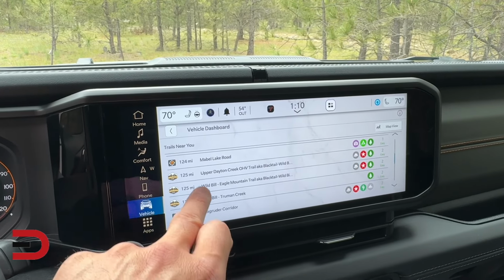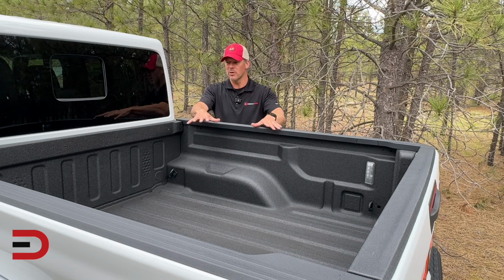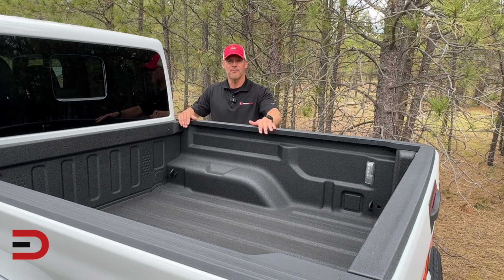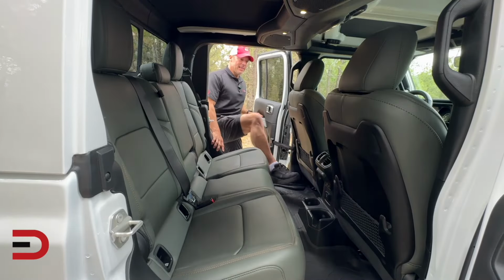This 5-foot bed behind the cabin has a 1,700-pound payload, and if you cover it up, 35.5 cubic feet of volume. Towing capacity, 7,700 pounds. Here's a look at your backseat legroom and headroom.